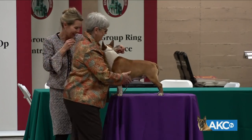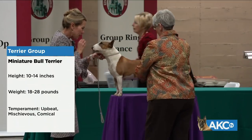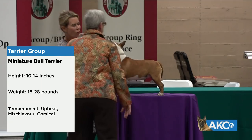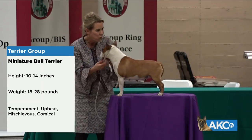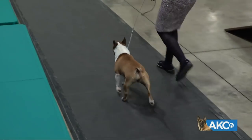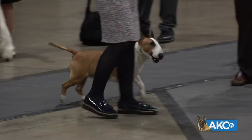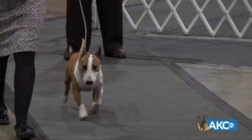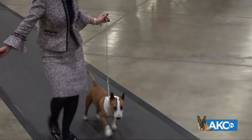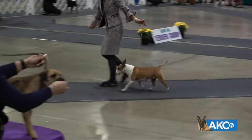And now we have the Miniature Bull Terrier. Bred down from the larger Bull Terrier breed that we saw earlier. This is Vipa. She is 3 years old. She's with her handler, Susie Oliveira. We saw her earlier, and she won the breed earlier today and was in the first group at the first show. This is Vipa's last weekend of shows before she returns to be a mom.